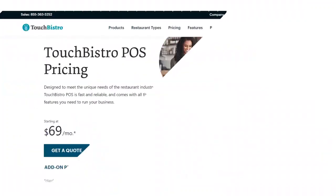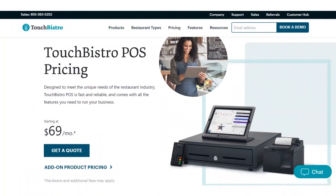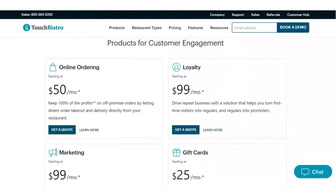I want to talk about the pricing, and I want you to look on the screen. I'm going to show you two screenshots. Here is the first screenshot. Here is the second screenshot.